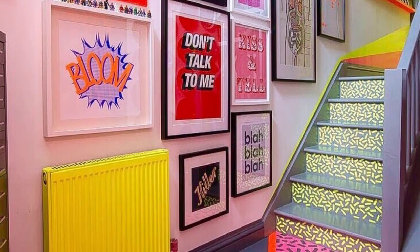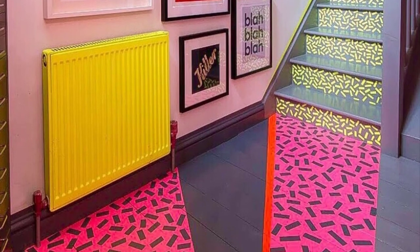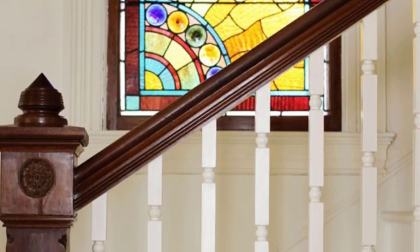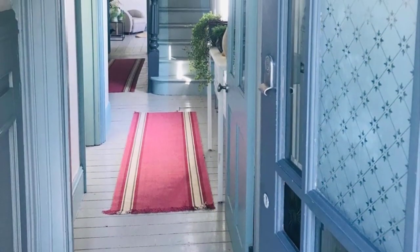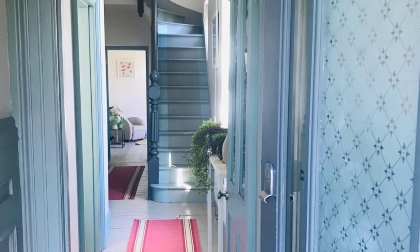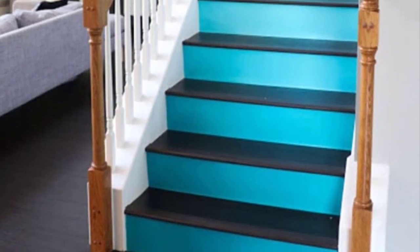Be prepared, though: painting spindles is not for the faint-hearted or those without time to kill. It takes a long time, much longer than it takes to complete the treads and risers. Worth it though. Addressing the stairs. You have seen numbers painted on, but this may be easier. Nail address numbers onto your risers painted in any color you may want.